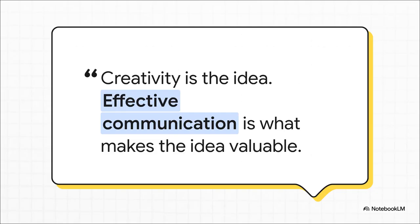But there is one more crucial piece to this puzzle. Having a brilliant, world-changing idea is amazing, but it's only half the battle. If you can't communicate why it's valuable, if you can't explain it to the architect, to the marketing team, to the client, that amazing idea might just stay an idea forever. Being able to sell your vision is just as critical as having the vision in the first place.